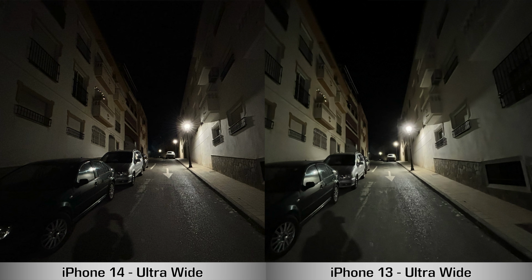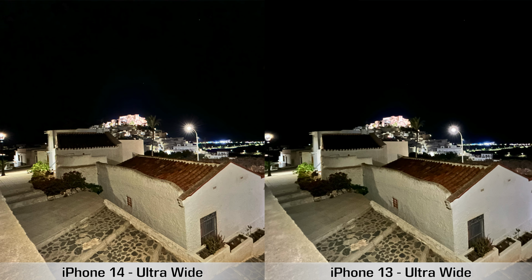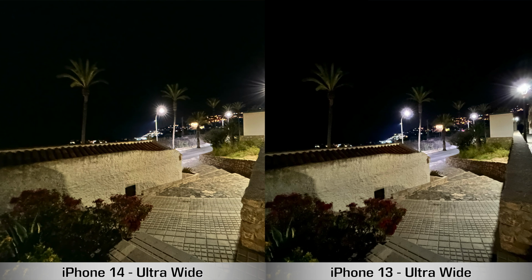Moving on to the ultra-wide cameras and of course that night mode, well, here I think I'm seeing a bigger difference between the 14 and the 13. But does that have to do with that over sharpening that I mentioned earlier?